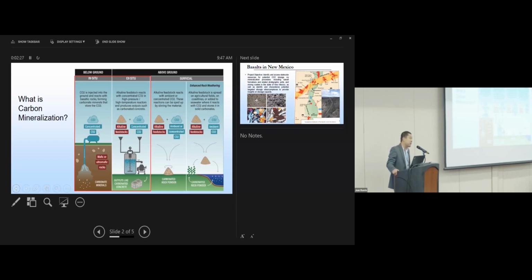The first one is in Washington State, the Wallula Basalt. They have projects ongoing. And early this year, Wyoming got another project, the Hero Basalts. They are trying to study the Wallula Basalts in Washington State and see the potential there, okay? In New Mexico, we do have similar resources on the surface and subsurface, okay? So my topic here is trying to see what's the potential, what's the resource for this mineralization in New Mexico and the surrounding areas, okay?